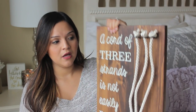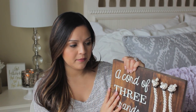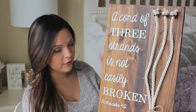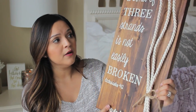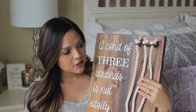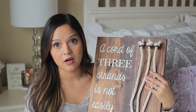So another sign that I got off of Etsy was this one here, and this was a 3-cord strand sign. Basically this has a biblical meaning behind it, and it has a Bible verse that says a cord of 3 strands is not easily broken. It's from Ecclesiastes 4:12, and it did have our names on it as well, Paul and Ricardo. So it's talking about having God as the center of our relationship, and each strand represents Ricardo, myself, and God in the middle. So a relationship with God in the center is not easily broken.